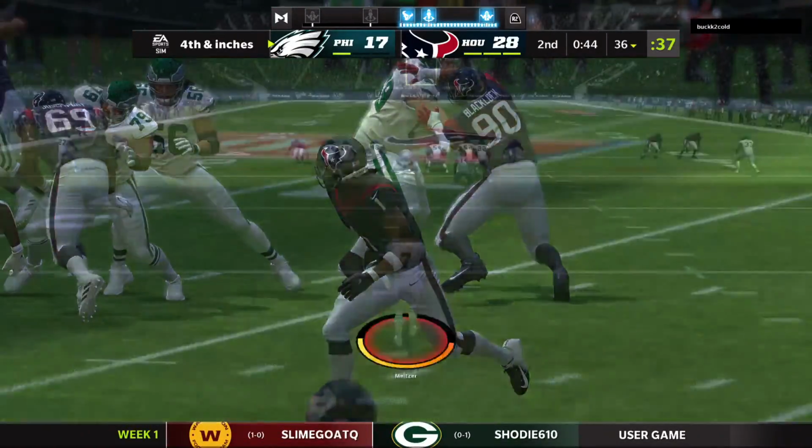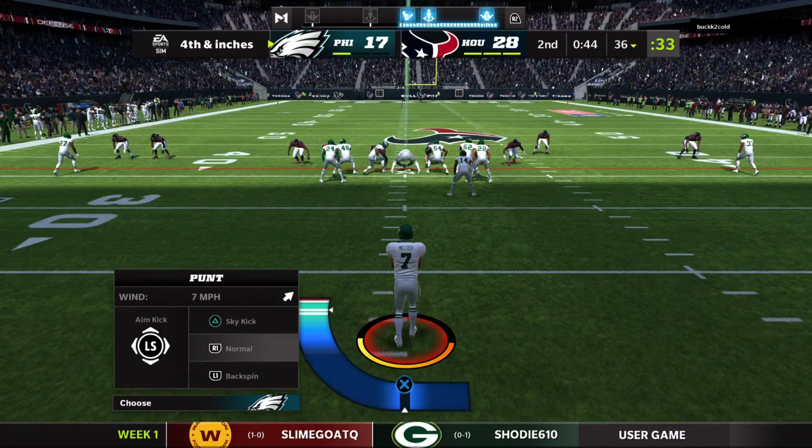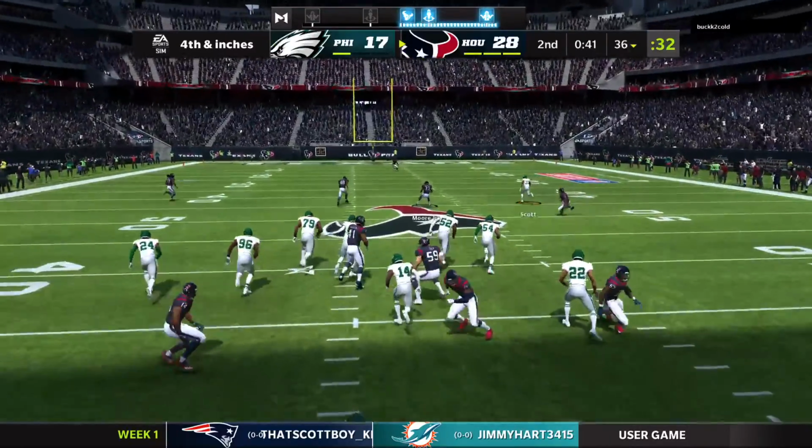That could be the stop this defense needed to get them back on track. They've been pretty well dissected by the offense here in the first half. After that possession, now they know that they can compete with this offense.